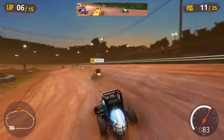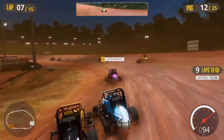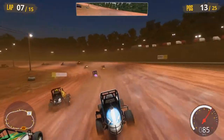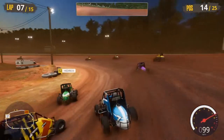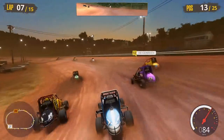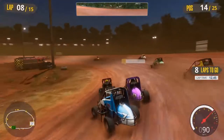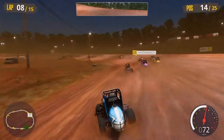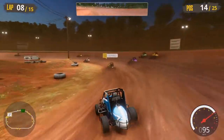Oop. Story of this race, bowl someone over or get bowled over yourself. That was a horrific exit right there. Gotta make up some spots here.